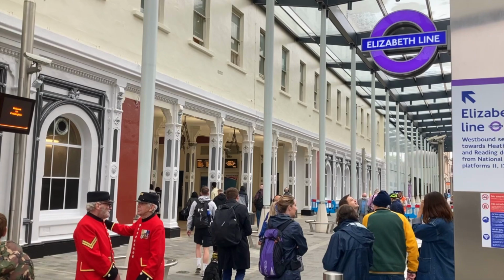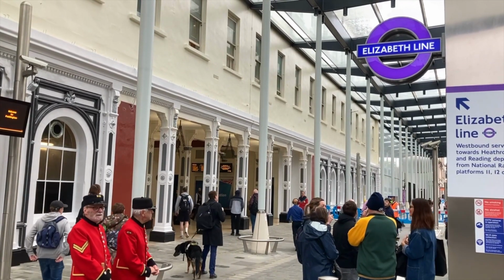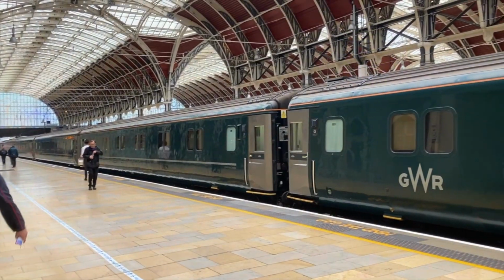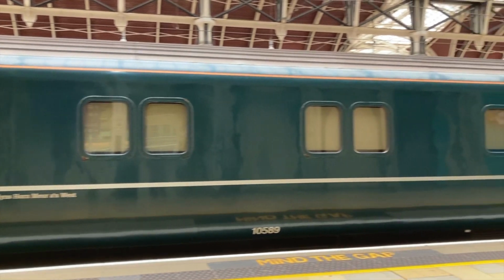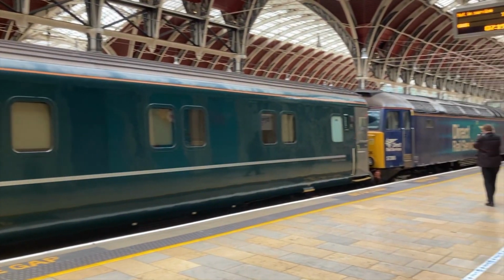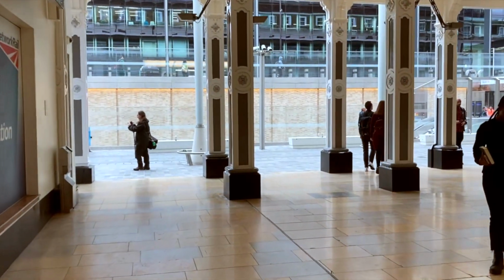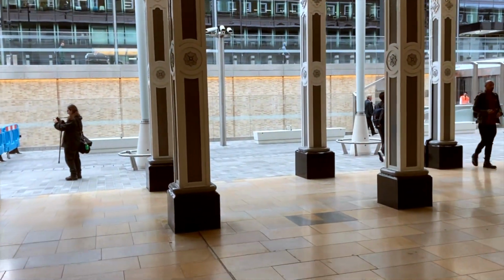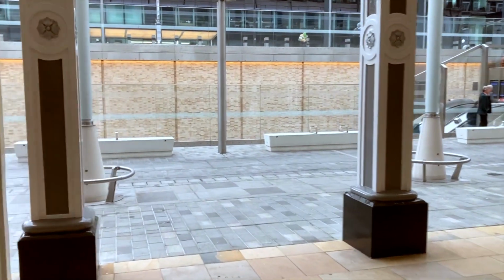We begin our journey at the western end of the Elizabeth line's core, Paddington Station. It's early morning here. As you can see, the Night Riviera sleeper train from Penzance has only just pulled into platform 1. The Elizabeth line was finally open to passengers less than an hour ago at 6:30 AM, and from platform 1 at Paddington, the entrance to the new line is just moments away on Eastbourne Terrace.